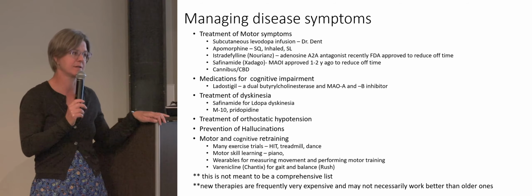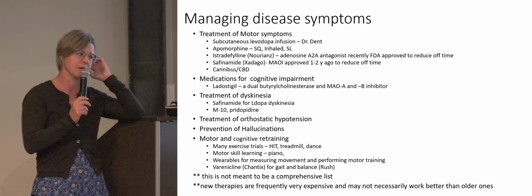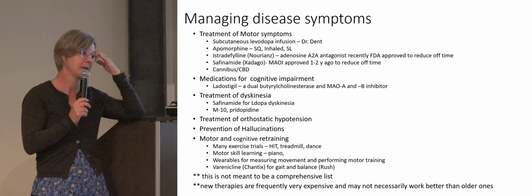The trials were by Curt Freed, who was in Colorado. He was one of the investigators back when I was in medical school. So I don't know the exact age. I'd have to go read the paper. Yeah.